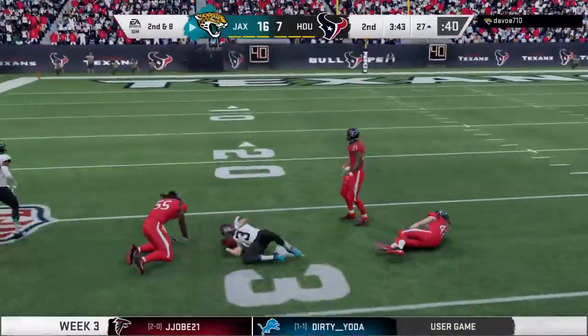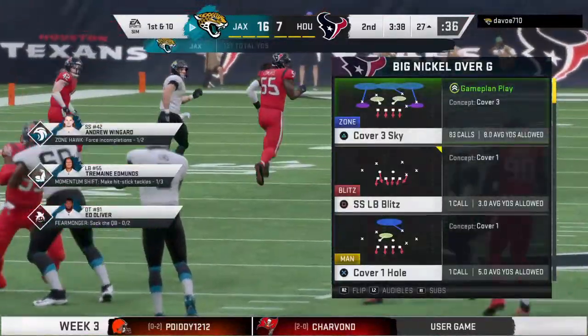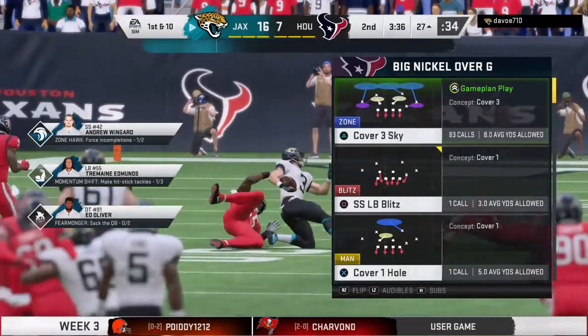And that's caught inside the 30. And he'll go down, but not before getting this inside the 30. A gain there of 30 big ones.